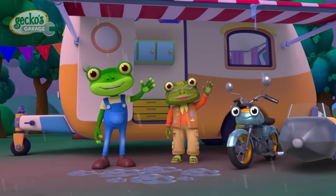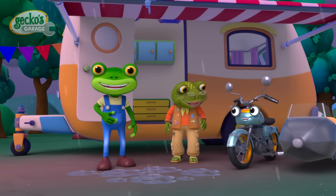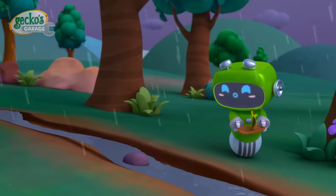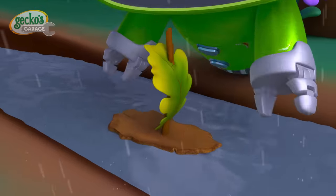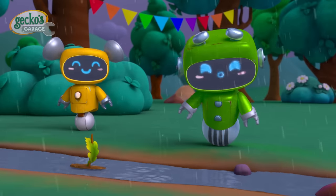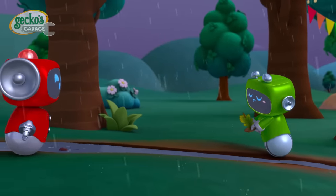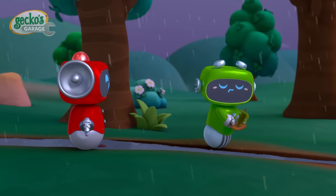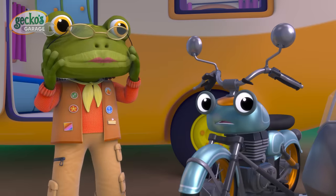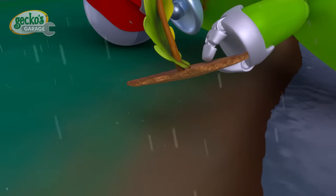Hello, everyone. We're at the campsite. It's been raining all day. But we don't mind. The mechanicals love the rain. Green has even made a little boat. She's having so much fun. Oh, go, go, Green. Maybe too much fun. Poor little Green has run out of power and needs recharging.